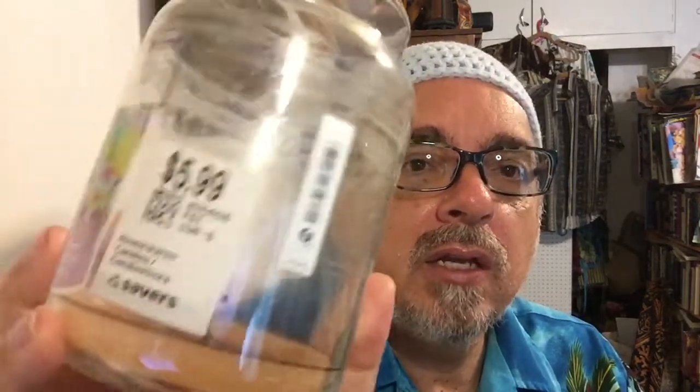Kind of nice for this time of year, although in Hawaii, it's all the same, basically. Wet and dry season, I would say we have. And the wet season's a few degrees cooler. That's it. But yeah, this was nice. And a good deal, $6. Always love to find nice candles at thrift stores.